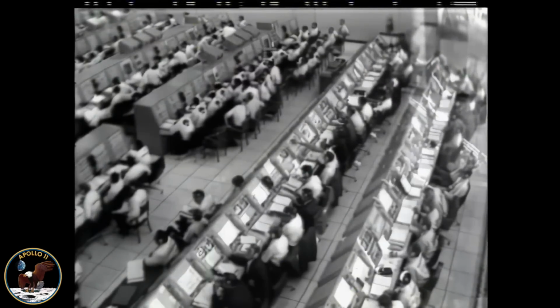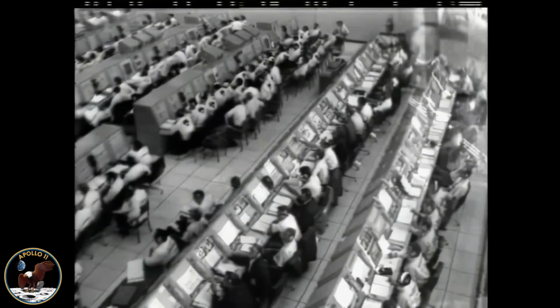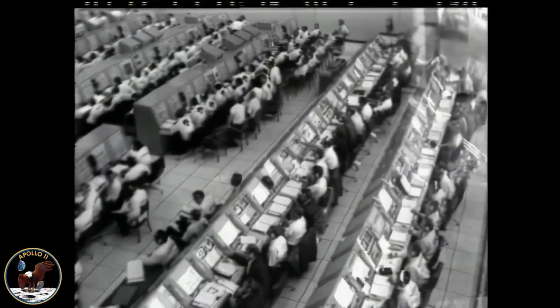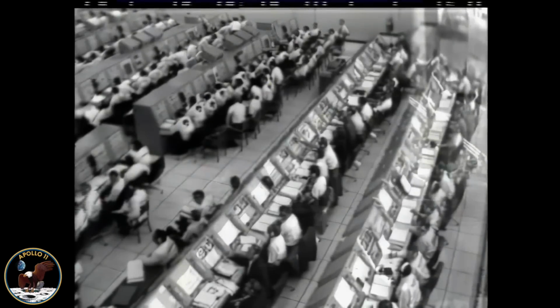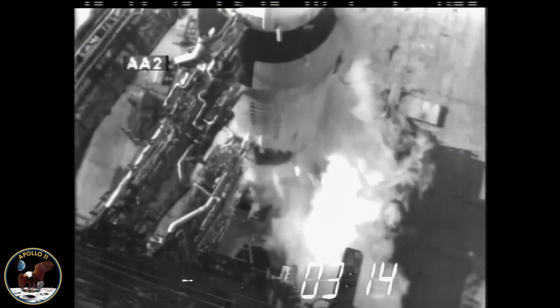3 minutes, 45 seconds and counting. And the final abort checks between several key members of the crew here in the control center and the astronauts. We wish the crew on the launch team's behalf good luck and Godspeed. 3 minutes, 25 seconds and counting. We're still go at this time. We'll be coming up in the automatic sequence about 10 or 15 seconds from this time. All still go at this time.